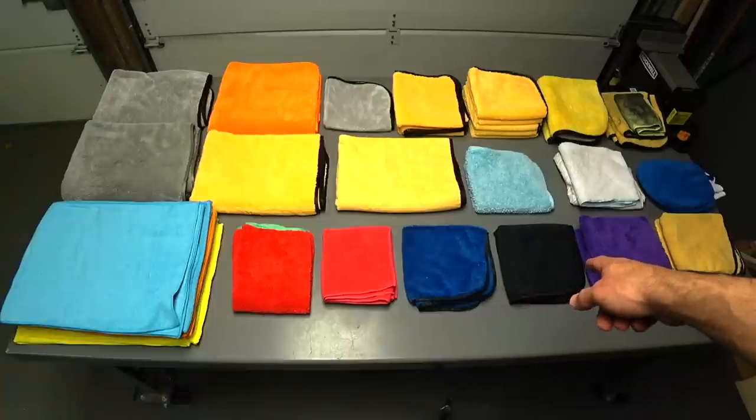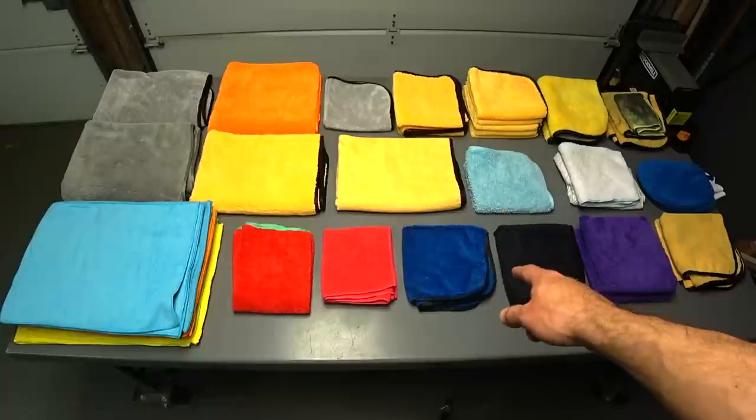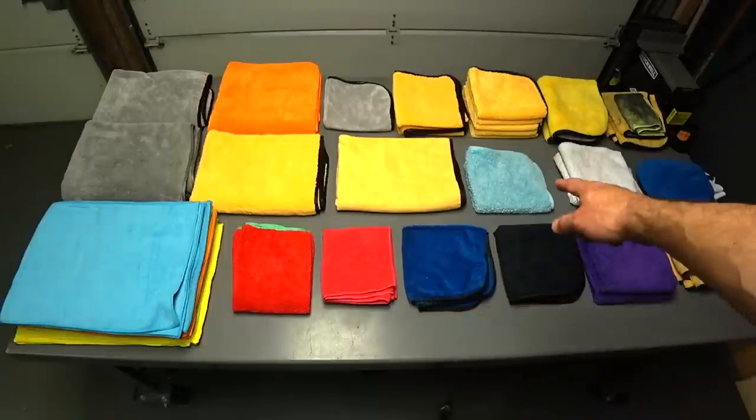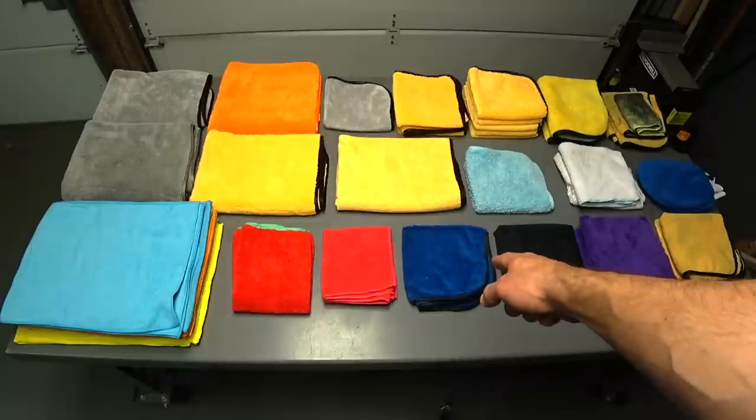The blue towel and the black towel, they're pretty much identical. Both of those are from Chemical Guys. I don't use any of those anymore for two reasons. The blue ones just don't remove residue as well as they should. It's pretty much an over-glorified cheap towel that they just put some nice edge banding on. So they're charging you a lot more money for that. I don't like that towel anymore.